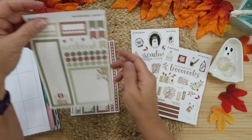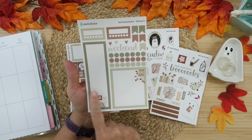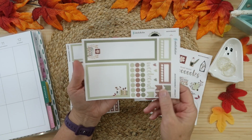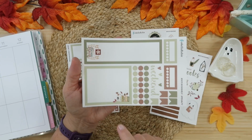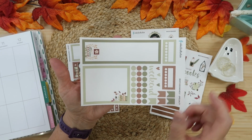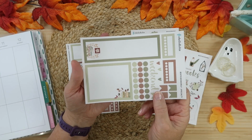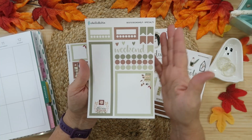And then we have the specialty sheet, which will be 1.5 inches wide. This is extra long. It can be used in a sidebar. Then we have a double wide box here, which is 3 inches wide and can be used really anywhere. I really love this box because it gives you extra space to write in.